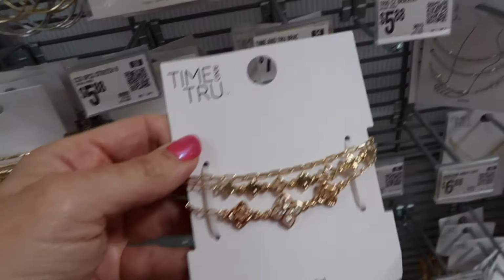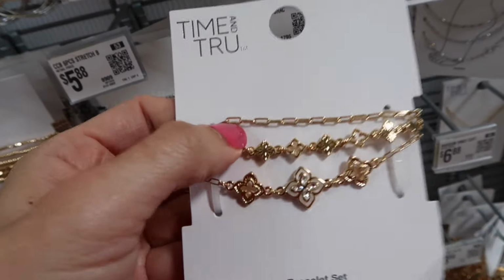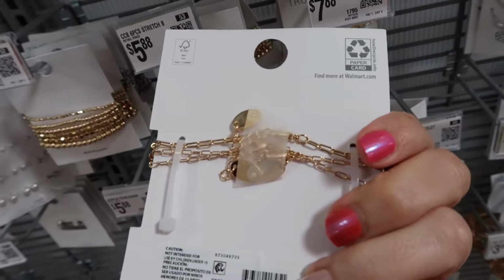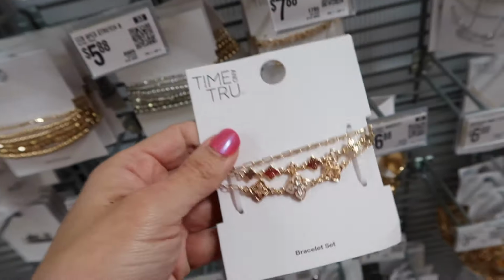Also new from Time and True is this bracelet set. So kind of has like a Louis Vuitton look with the little clovers. You get the 3 for $7.88. They are individual, and they each have their own little clasps.